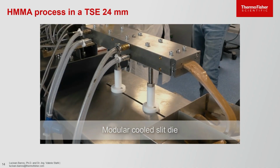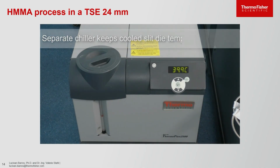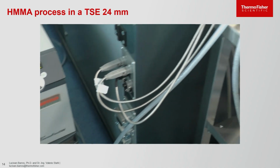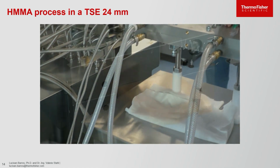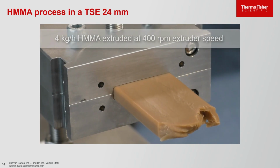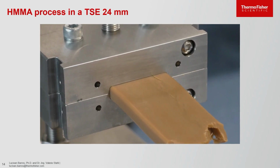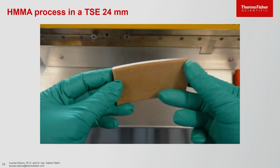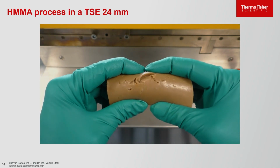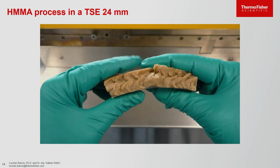And then we have the modular cold slit die. Another chiller for the die. And that is it. 4 kilograms per hour, extruded at 400 RPM. And let's see the texture. Yummy.